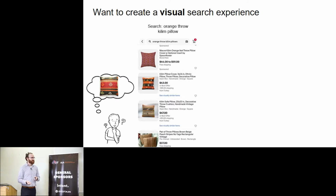We do want to show them listings we think that they'll be interested in, and we want the similarity to be based on the image itself. We'll talk a bit more about that later. So in our example, the user has managed to find an approximation of the listing that they want, but it's not quite right. So we present them with this "see visually similar items" link.